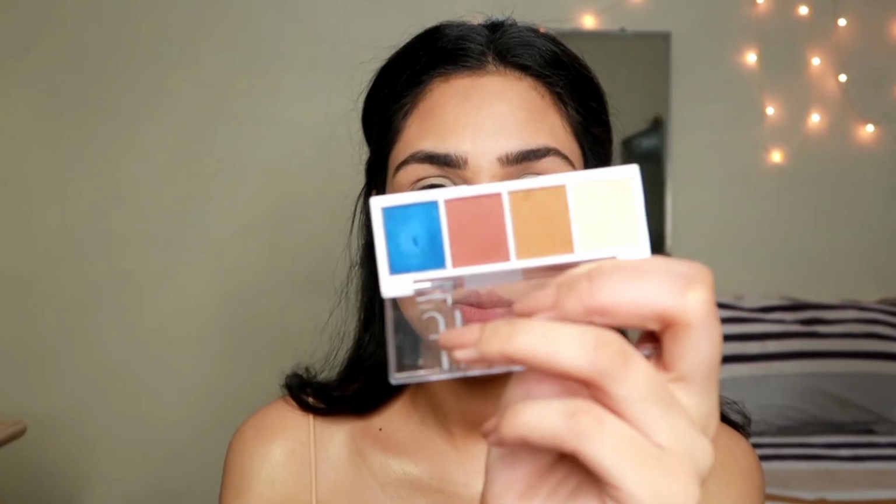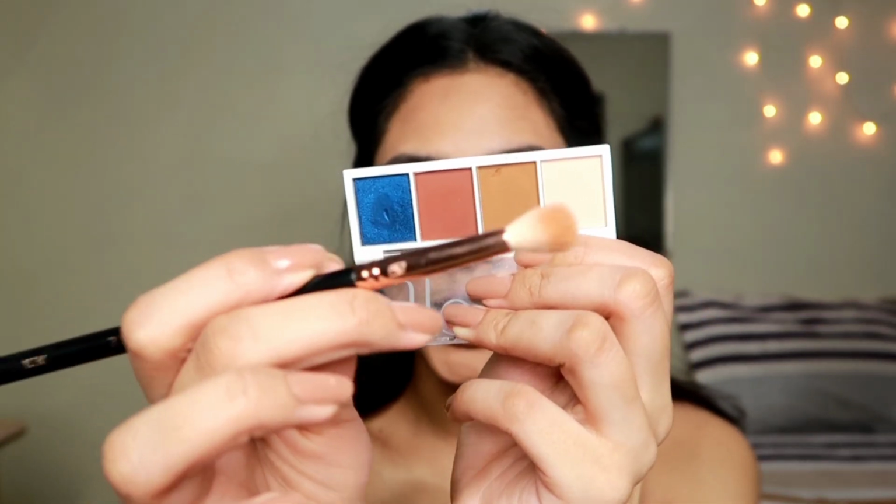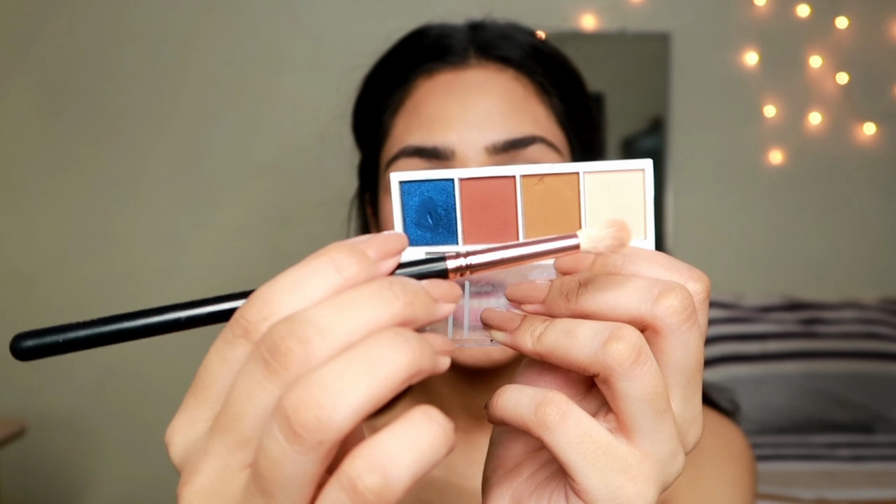That was the Berry Healthy eyeshadow palette, and that was really good, and that is why I bought another one. So let's see how this one is going to perform, but I have great hopes for this one. To begin with, I'm gonna take this shade right here on a blending brush like this. This is the Pro Art AE24 brush.